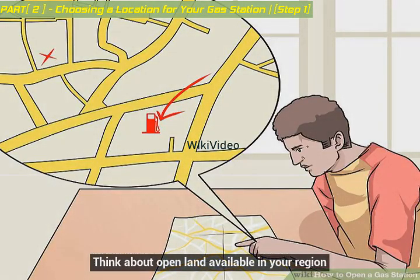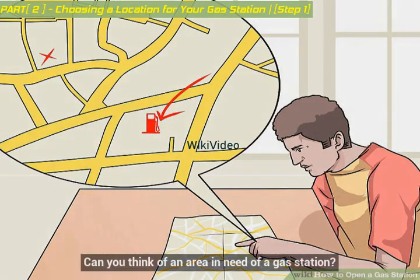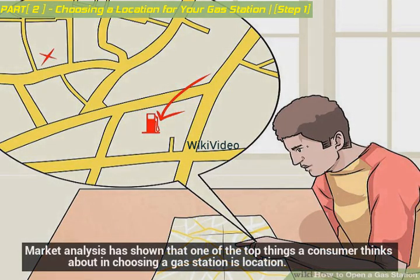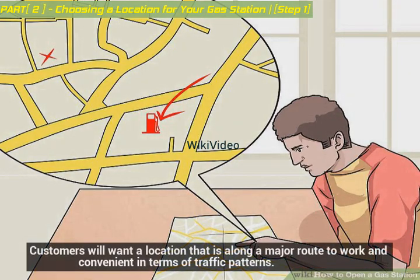Think about open land available in your region. Can you think of an area in need of a gas station? Market analysis has shown that one of the top things a consumer thinks about in choosing a gas station is location. Customers will want a location that is along a major route to work and convenient in terms of traffic patterns.